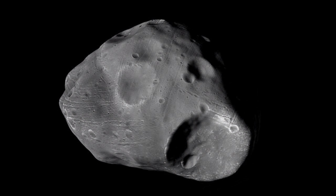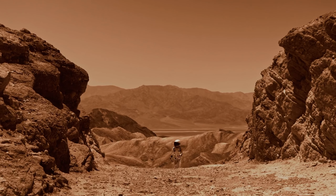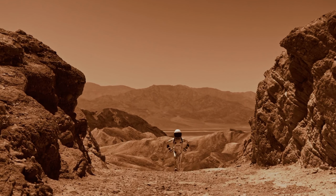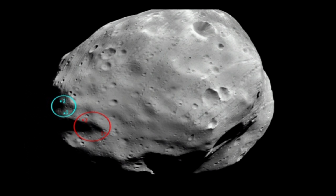It orbits Mars 3 times a day, and is so close to the planet's surface that in some locations on Mars it cannot always be seen. Phobos is nearing Mars at a rate of 6 feet every 100 years. At that rate, it will either crash into Mars in 50 million years or break up into a ring.